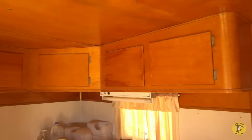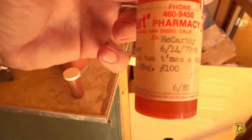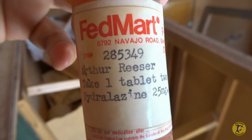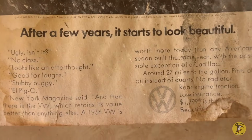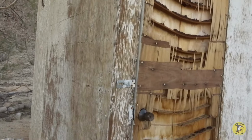Look inside the pink trailer. Some nice woodwork in here. They don't do stuff like that anymore in trailers. Look at this. Pretty fancy schmancy. And this was a trailer back in the day. Solid wood doors. Somebody's prescription from 1979. His name was Arthur Reeser. I just found a 1969 Reader's Digest, and you can see an ad for the VW Bug here, and it's only $1,799 for a brand new one. Another outhouse here for the pink trailer.